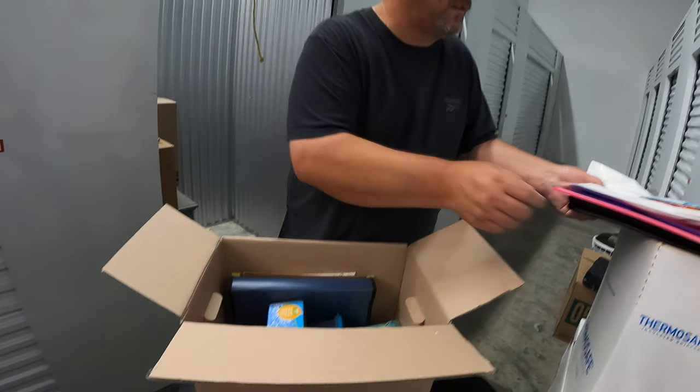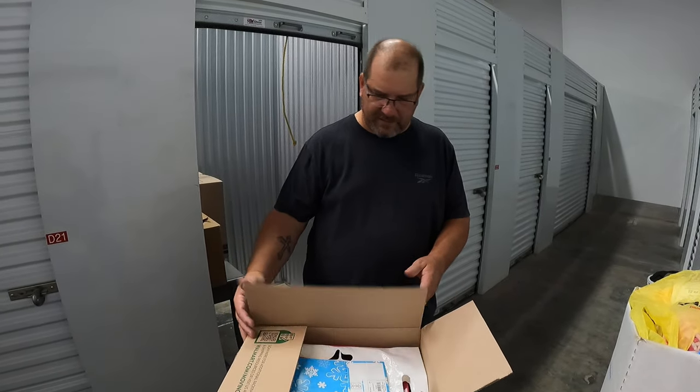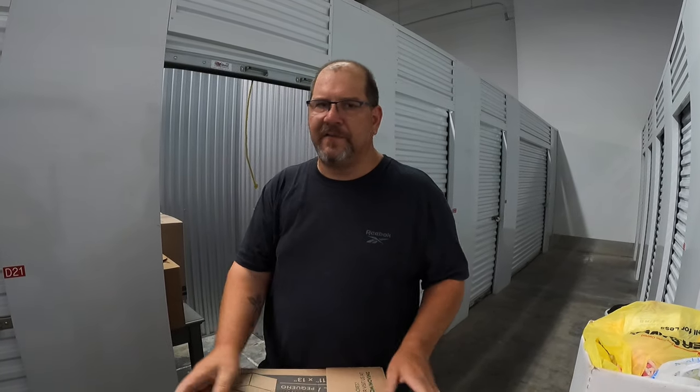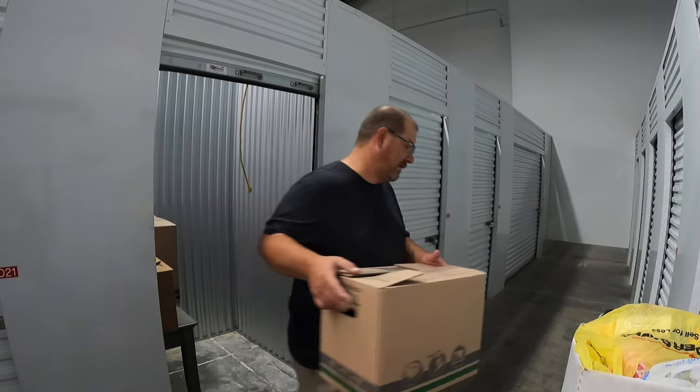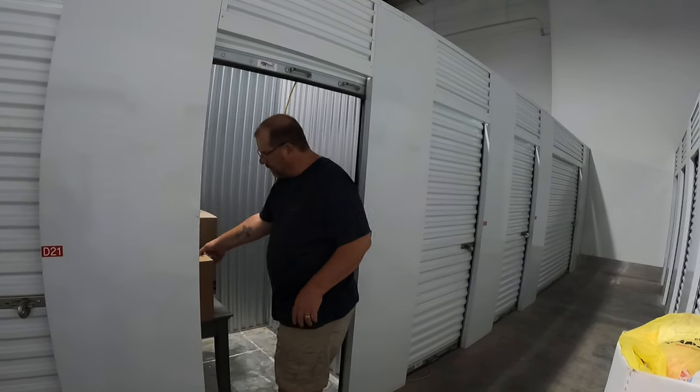I ain't never seen so many colored pencils in one unit. Well, we might have, but they weren't in a box. They were strewn. I've seen more food in a unit. Yes, true. This is a very neatly stored unit.